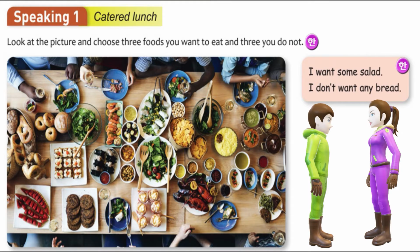And what are 3 things you don't want to eat? I don't want any bread or salad or beans. Okay. Okay, Younghee, if you ask me, because I'm feeling hungry. Professor Neil, what do you want to eat? Choose 3 foods you want to eat and choose 3 foods you don't want to eat.